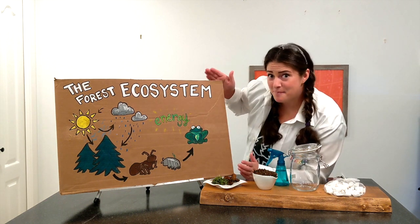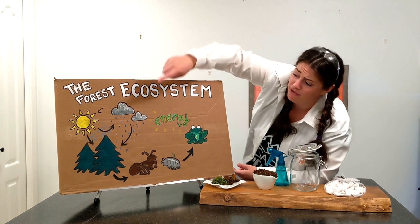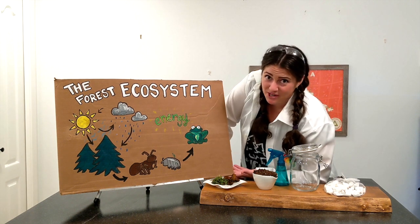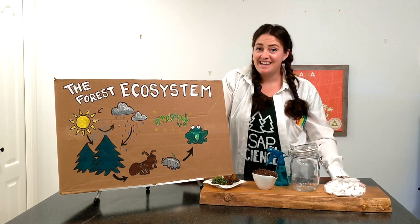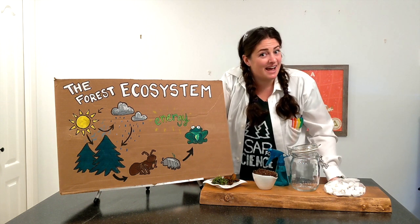Because an ecosystem is balanced and everything needs everything else, what do you think would happen if you removed something like a big tree from it? Where would the animals go? What would the bugs eat? Now, if you don't live in a forest, that's okay. You can make your own ecosystem at home.